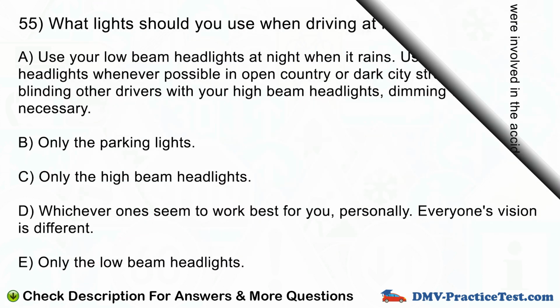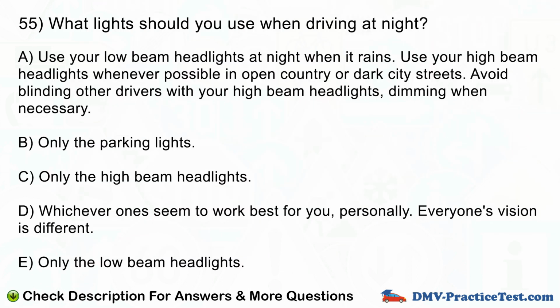Question number 55. What light should you use when driving at night? A. Use your low beam headlights at night when it rains. Use your high beam headlights whenever possible in open country or dark city streets. Avoid blinding other drivers with your high beam headlights, dimming when necessary. B. Only the parking lights. C. Only the high beam headlights. D. Whichever one seemed to work best for you, personally. Everyone's vision is different. E. Only the low beam headlights.